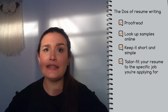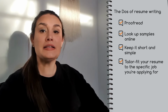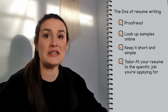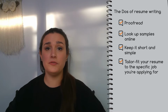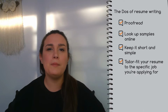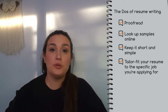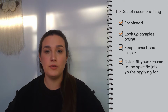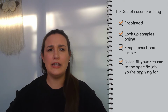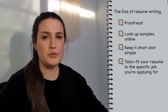Do try and tailor fit your resume to the specific job you're applying for. A one-size-fits-all kind of resume format won't cut it here, especially if you're looking to stand out. In terms of format or template, we said this already, so there's no one best resume format. It really depends on your professional background and the kind of work that you're applying for. And in terms of relevant experience and skills, try to highlight those that are important. Be mindful of which information to use.